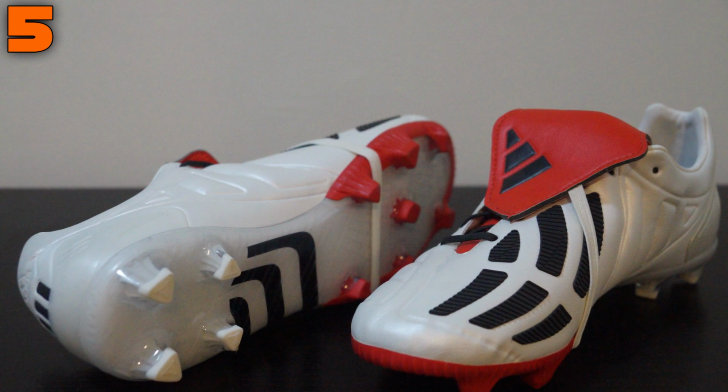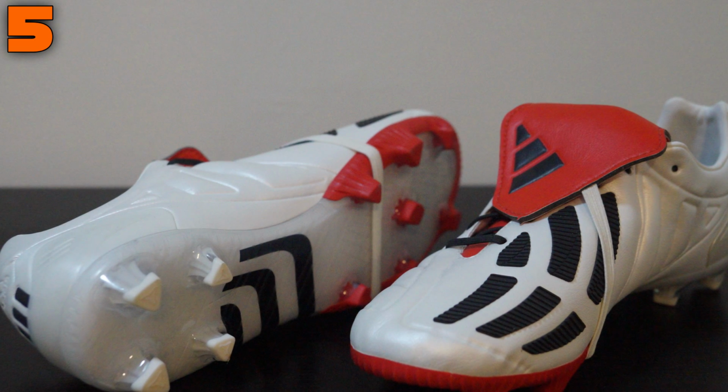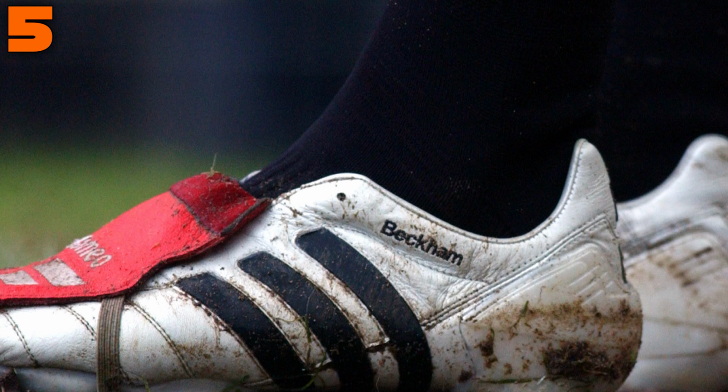The standout features are of course the romantic fold over and elasticated tongue and rubberised external vamps for adding curve to passes, crosses and shots. Who knows, maybe Adidas will surprise us once again by releasing an updated Predator remake pack, however using this white colourway. That would no doubt be up there with the very best.